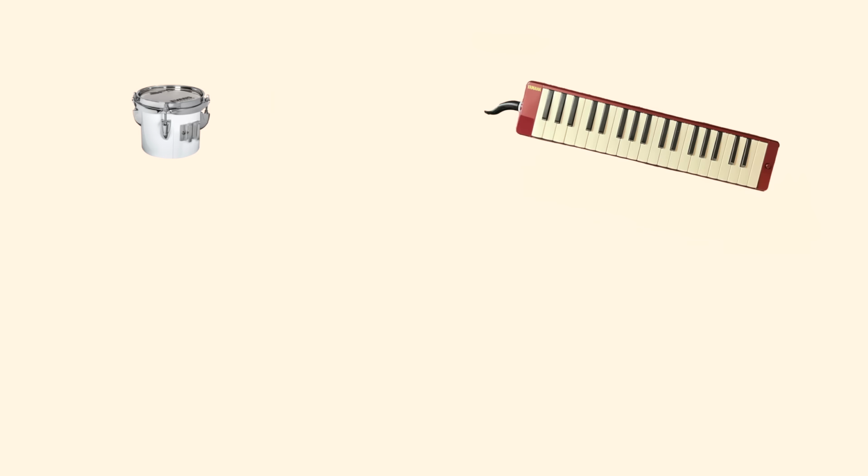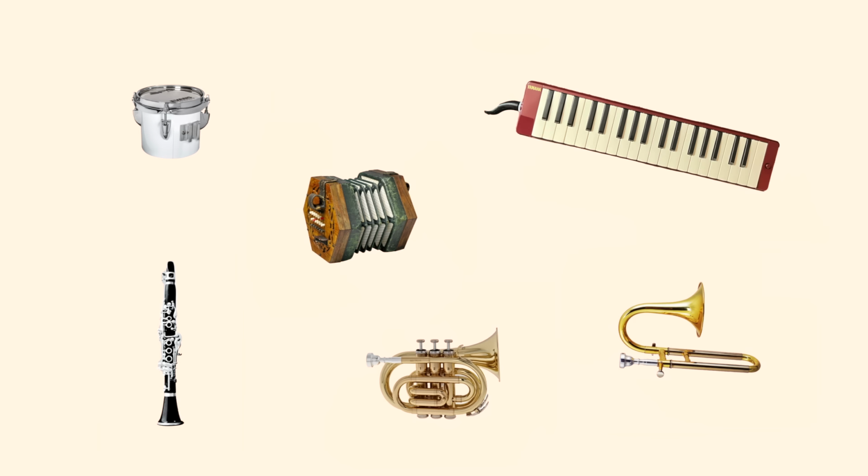Let me introduce you to some of the most adorable and unusual instruments. Only small professional instruments, no child versions or toys. Quick bit of nomenclature up front.